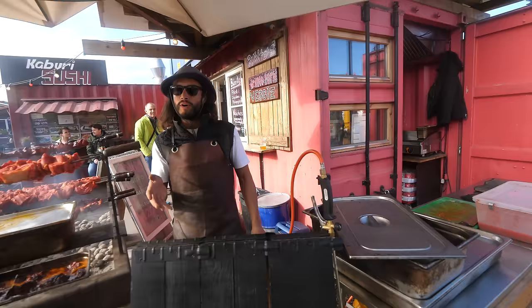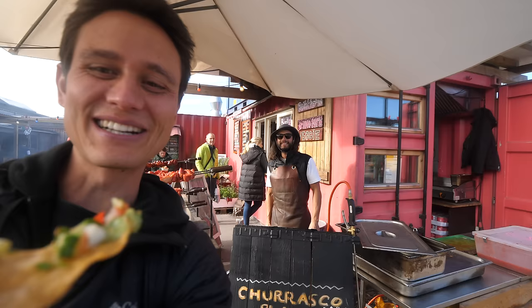Muy rico. And these are some of the tortillas that he makes, as well as some guacamole and some of the vegetables. Very good, yeah. Very, very good.